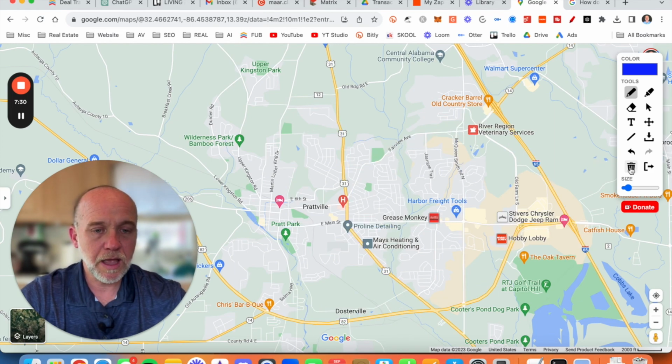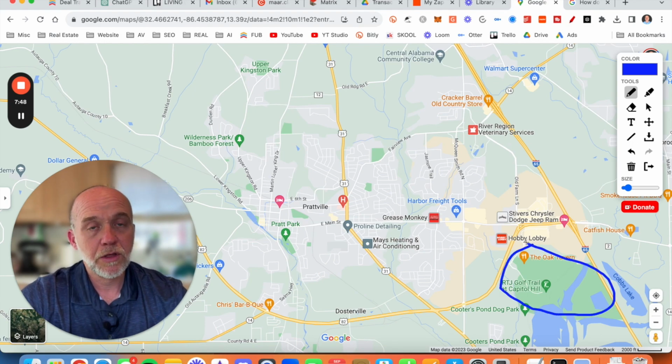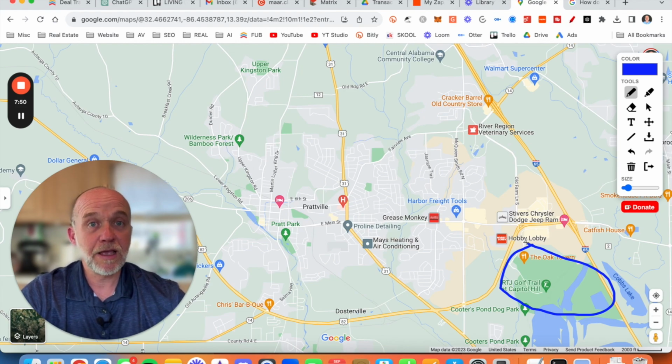Let's go take a look and show you a few parks around the Prattville area. So the first park that I want to highlight is, first of all, I know that I did a video on golf courses in and around Montgomery, and I highlighted the Robert Trent Jones Golf Course. So if you are a golfer, the Robert Trent Jones Golf Course is a super elite, high-level golf course, awesome golf course, beautiful golf course. It brings in a ton of people every year. So if you are a golfer, I think you're going to like that one a lot.